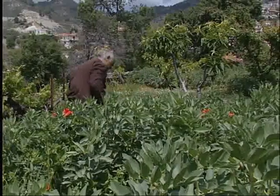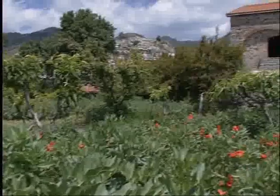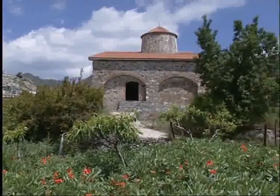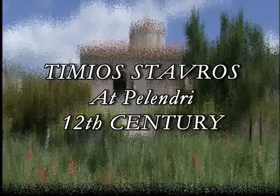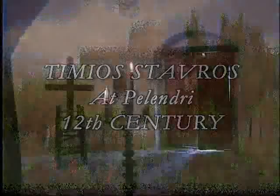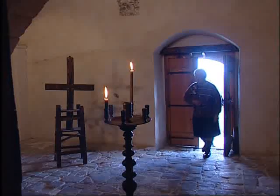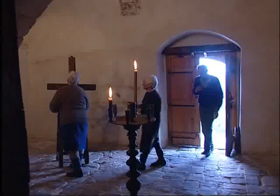At the southern edge of Pelendri village, we come across the Church of the Holy Cross. In its present form, the church is a result of several additions and interventions carried out at various times. Originally, a small single-aisle domed hall church was built shortly after the middle of the 12th century and was decorated with frescoes in 1178.